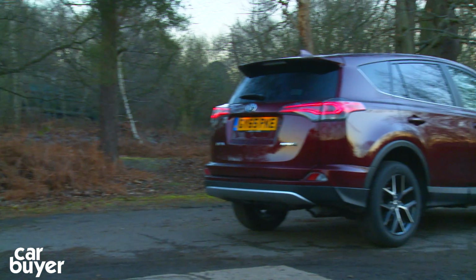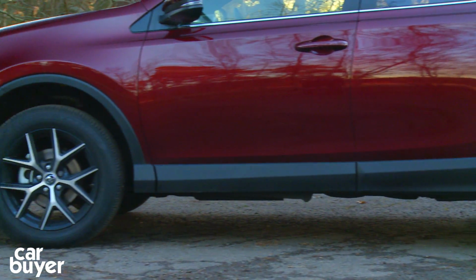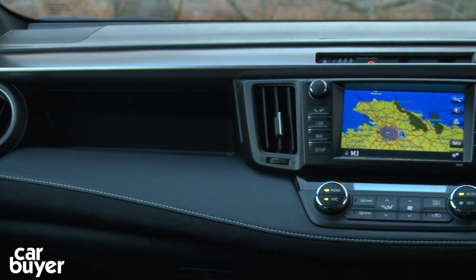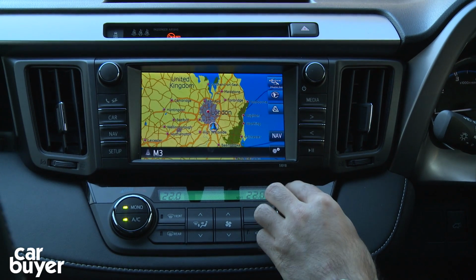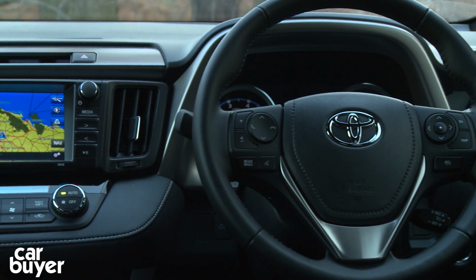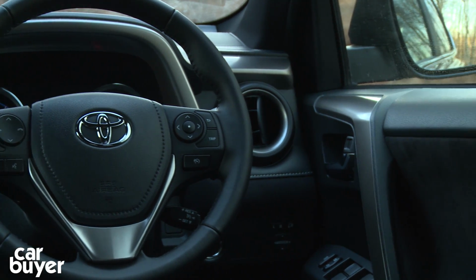Happily though, standard equipment is impressive, with the entry-level Active now coming with 17-inch alloys, privacy glass, cruise control, a rear view camera, which is good because the view out the back isn't the best, air conditioning, Bluetooth and Toyota's Touch 2 multimedia system. It's one of the easiest to use in the business.